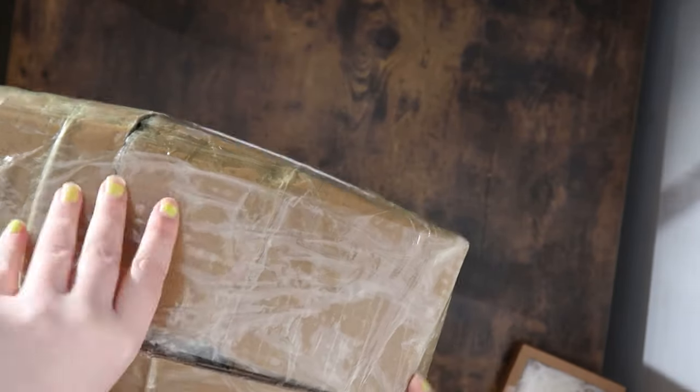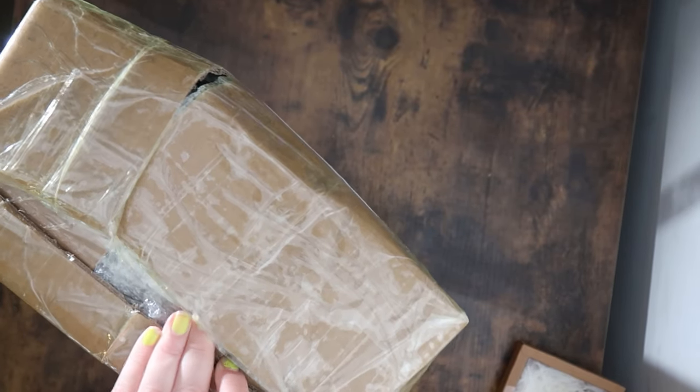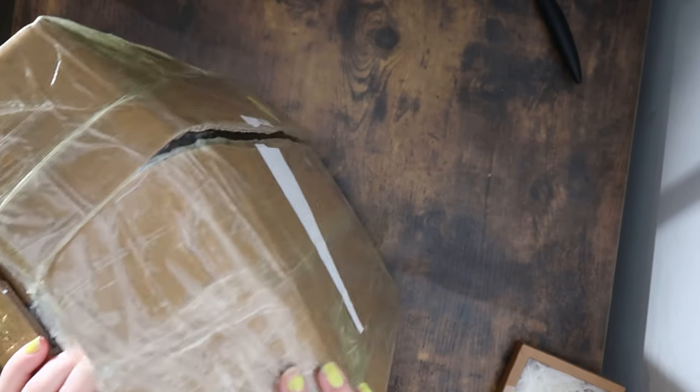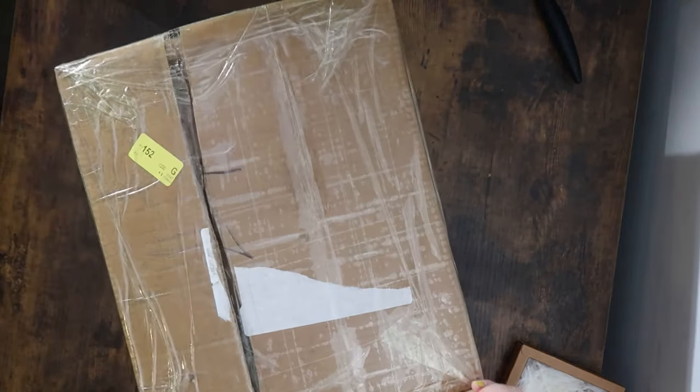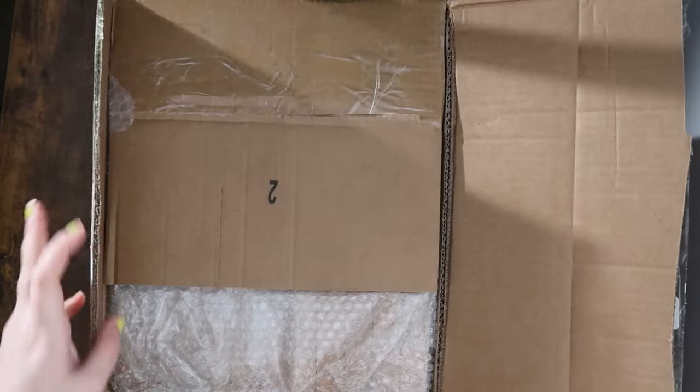I hope it is. But yeah, so we're going to test and see the stuff from Vograce, which is a printing company in China, and they have kindly gifted me the opportunity to print this stuff to show you guys.